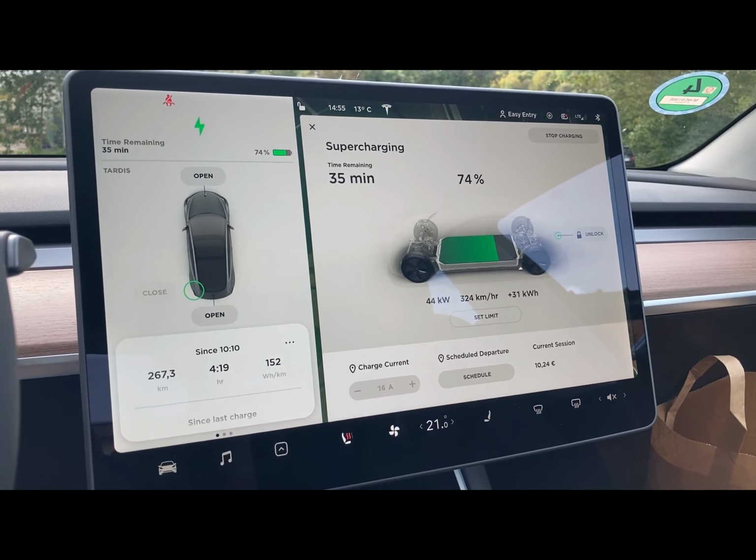Okay, so I arrived in Munich. I just plugged in. I arrived with 32%. Let's see how much we get here. Okay, 98. So I didn't navigate to this charger, so the battery did not precondition. I guess that's why. But yeah, I mean, even so, it's fine.